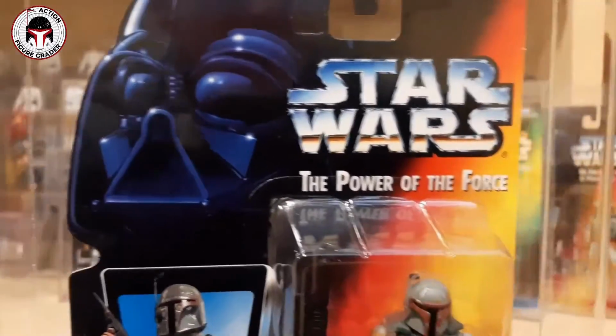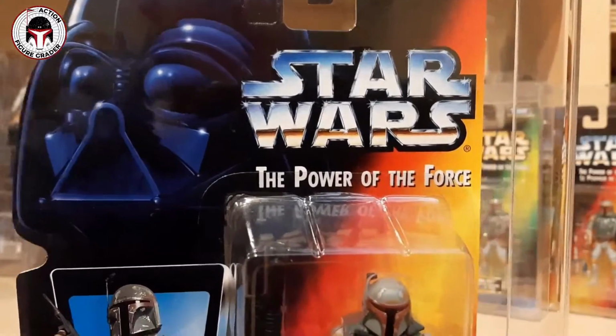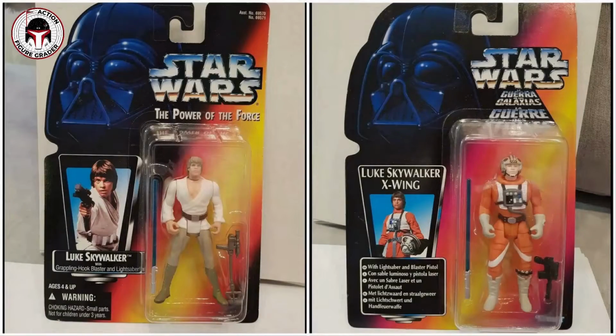Okay, let me show you some other information on the Japanese card backs. The stand-up bubble that you saw on my Japanese card just now is also available on US cards, like you see with the Luke Farm Boy on the left, as well as the tri-logo cards, like the Luke X-Wing you can see on the right-hand side.